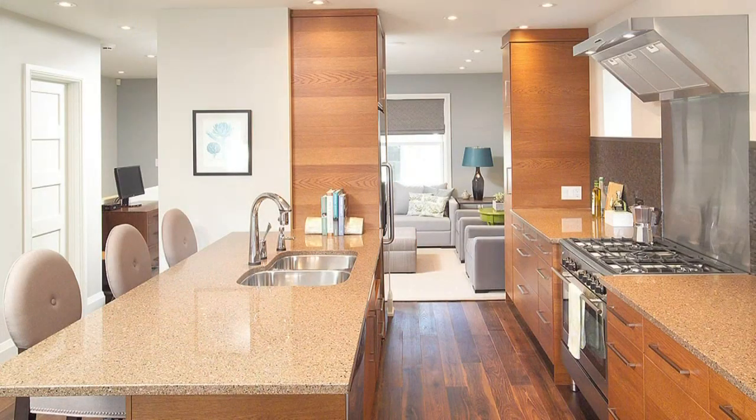So you can see how the finished kitchen looks. It's built right in. So you don't even see it there. I love that kitchen, by the way. Nice. That is gorgeous. Okay, so let's go to another floor plan here.